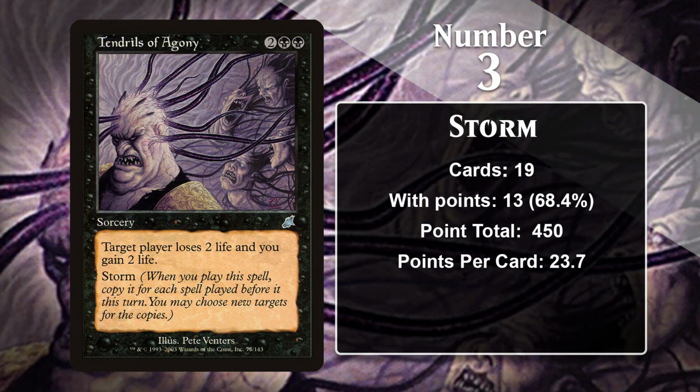At number 3, we have Storm, a mechanic so busted that Mark Rosewater's Storm Scale, the scale he created for guessing whether or not mechanics will return, is named for the mechanic, with a 10 on the scale meaning this will never happen again because this mechanic is utterly busted, so we're never going to print it ever again. Worth noting that all of the top 4 on this list are 10s on the Storm Scale, by the way. Anyway, yeah, Storm is stupid.